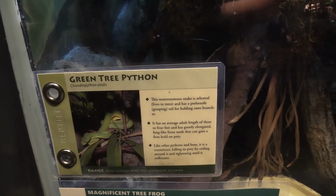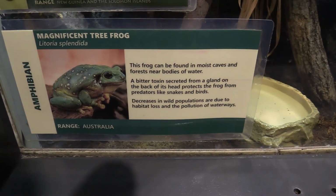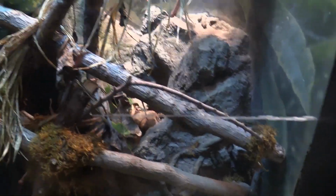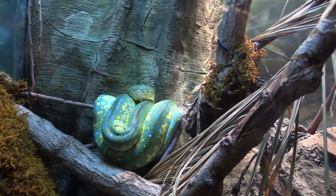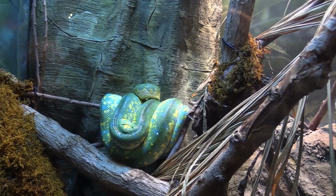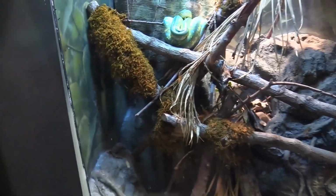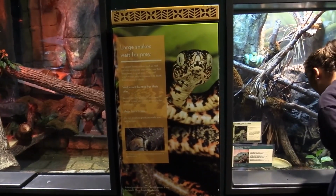We got green tree python and magnificent tree frog. Because of the habitat for the tree frog and the python, you can see the green tree pythons, the trees there. Alright, so I don't really see the magnificent tree frog, so it's definitely hiding somewhere really well. Large snakes wait for prey.